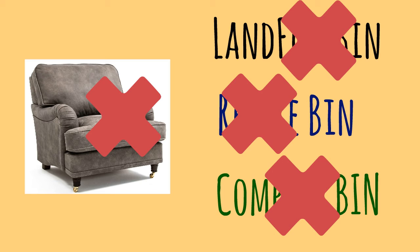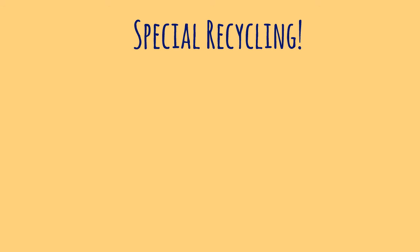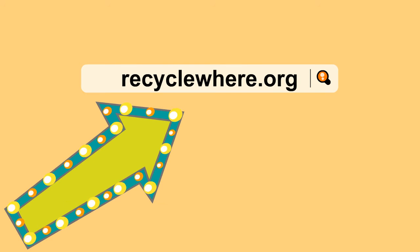You can still find a place to recycle some things that cannot go into your recycling bin. Why? The recycling plants that the stuff in your bins eventually get to aren't the only plants around. You can find places to drop off or arrange a pickup with things like broken electronics, ripped mattresses, torn clothes, and more. There's a directory of these places at recycleware.org. It means a little more effort, but it also means you are being awesome!